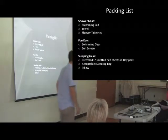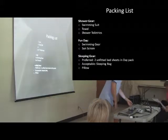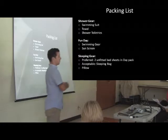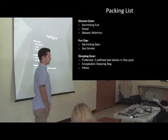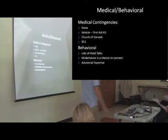Awesome. Other things that they need to bring that are in the other column are a mini flashlight or headlamp and bug spray. And again, if we're meeting outside, that's for that. So okay, cool. 10 minutes left.